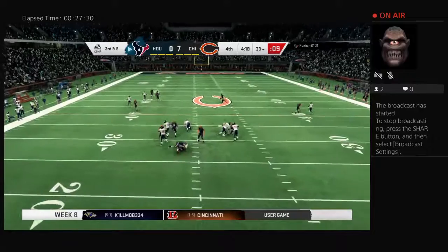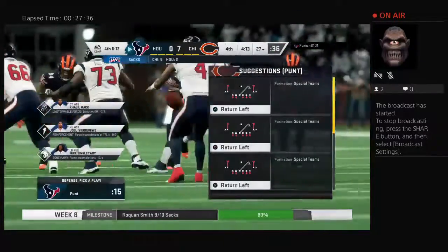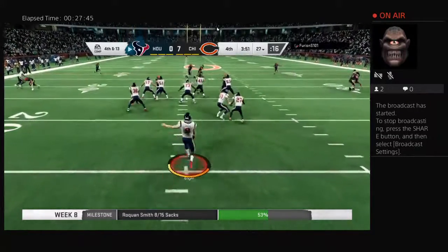Throwing on third down, Watson nowhere to escape, and he goes down. Roquan Smith makes that now 8 sacks for him on the season. My man, it's been a rough night for that offensive line, and it's only getting rougher. 5 sacks now that they've given up in this contest so far.